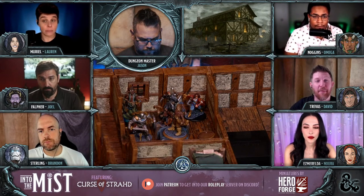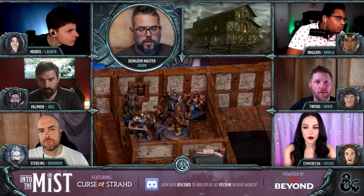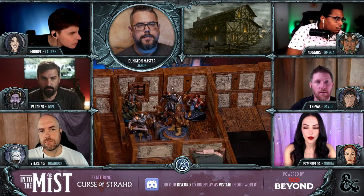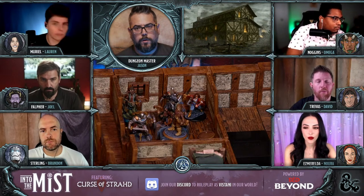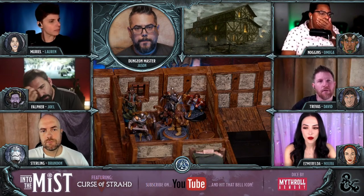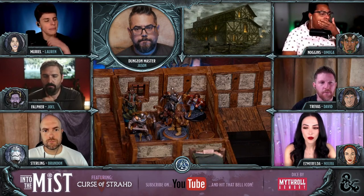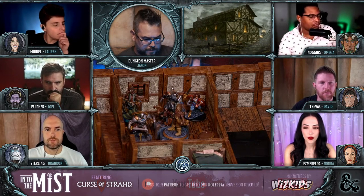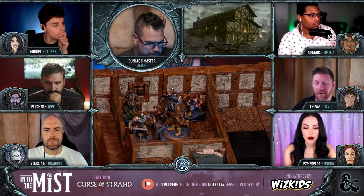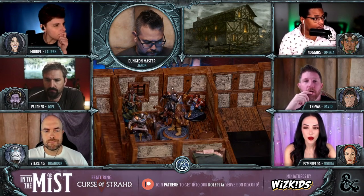Is there any light coming in from under the door, or is it dark in the hallway outside? You see the faintest of glows coming from under the door. So there isn't light immediately outside the door. Is there any sound coming from outside the door? Perception check. Oh, 10. You don't hear anything. Okay.